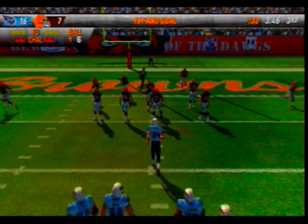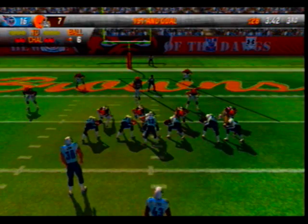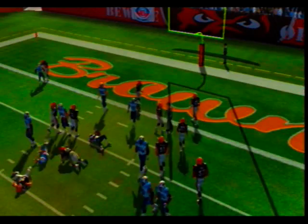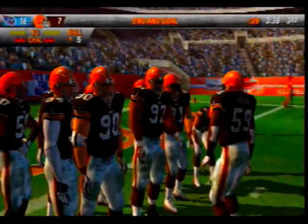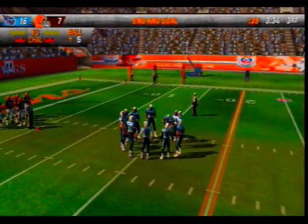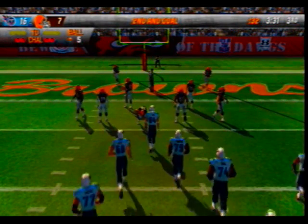It's first and goal at the six. Let's run, man. Cleveland goes with a four-man front. Watson comes up to make the play at the five. First and goal, they can't get into the end zone. Five more yards to get it into the end zone.